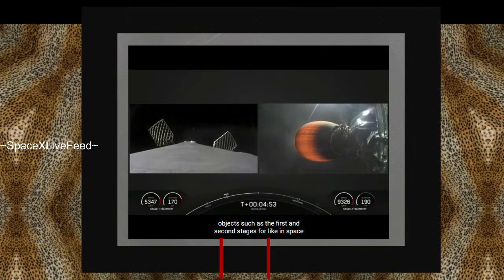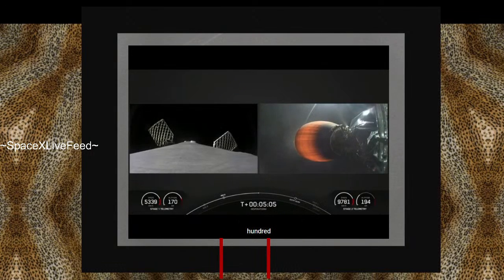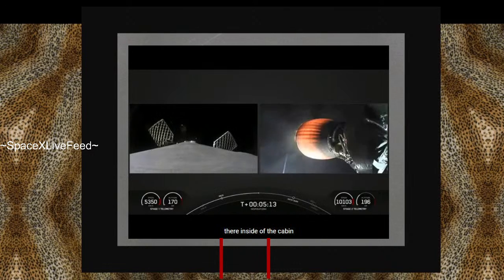Dragon SpaceX trajectory nominal. Love to hear that call out, trajectory nominal from the guidance engineer. Also notice we're really up there now, well past 100 kilometers. Acquisition of signal, New Hampshire. Just before that view switched, we saw some teammate fist bumps going on there inside of the cabin. Yeah, they look like they're having a fun ride there.